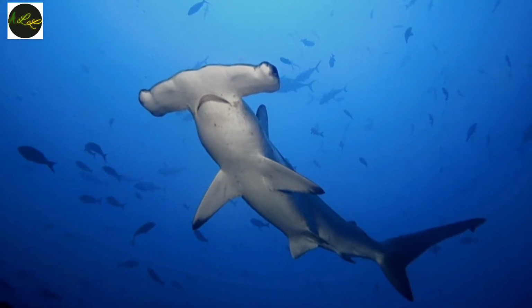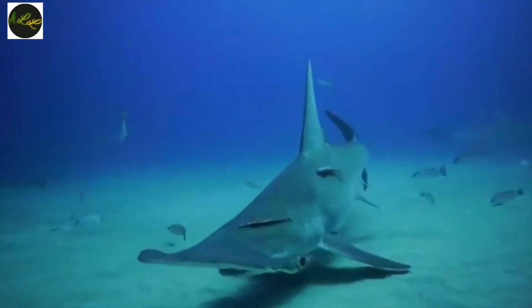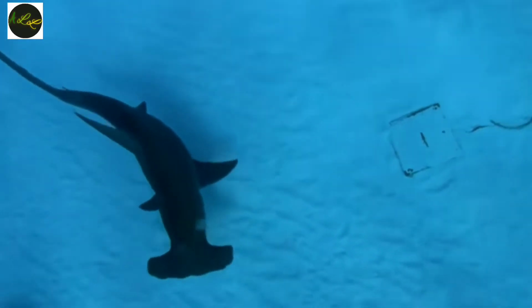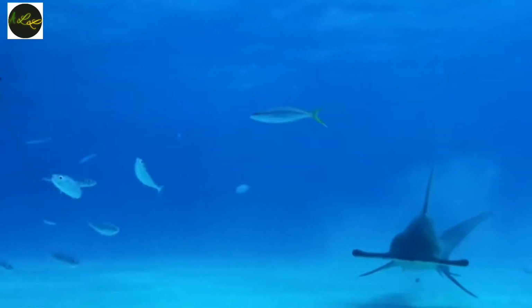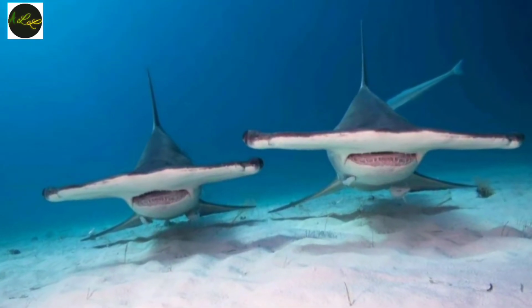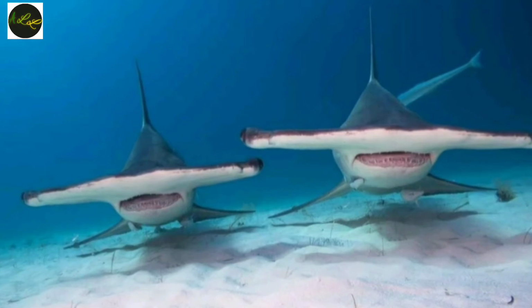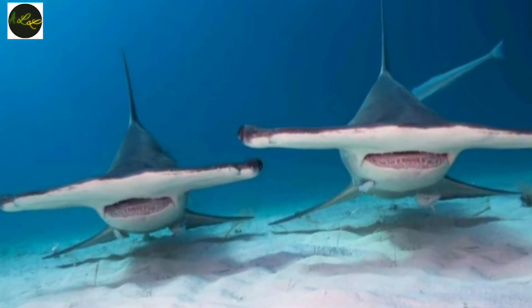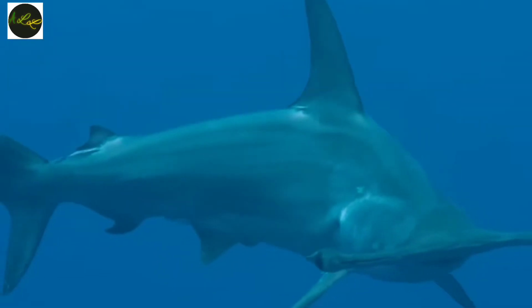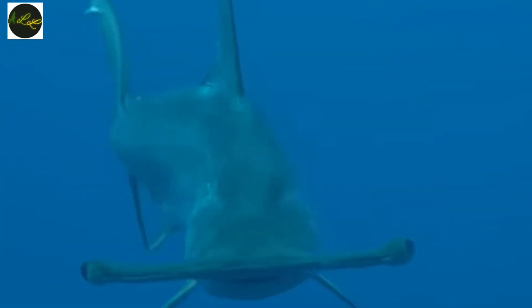Some hammerheads use their hammerheads to aid in hunting. In addition to the incredible visual prowess the cephalofoil gives hammerheads, it's been observed that they actually use their heads to ram into and pin down stingrays, forcing them into the substrate, the ocean floor. This repeated action eventually tires out the stingray, making it easier for the sharks to eat them.